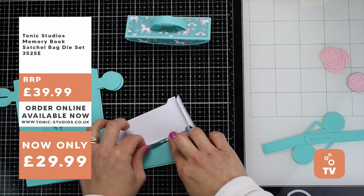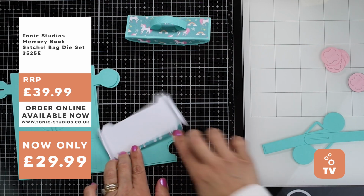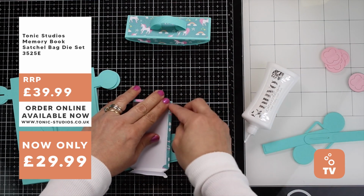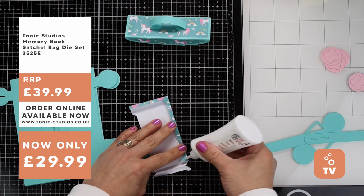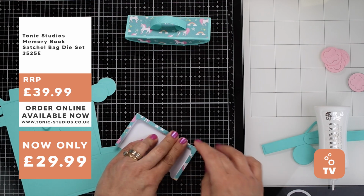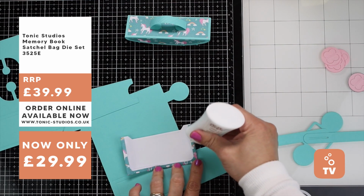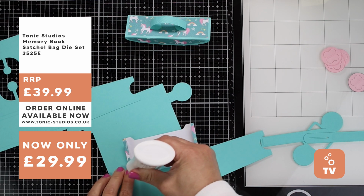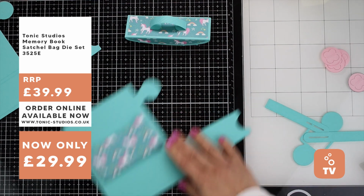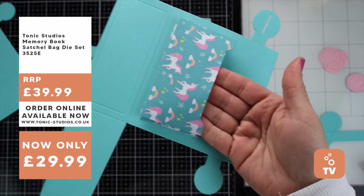Once you have that done, you are going to grab liquid adhesive and add a little dot in that corner, and all you have to do is gather these corners together just to keep those corners in place. And then you have to do the same on the other side. Then I'm going to grab this piece here that is the back of the box, and I'm going to adhere this pocket over it. And this little pocket has plenty of room to put candies or a card or a gift card or something else in it. It's a very cute pocket.